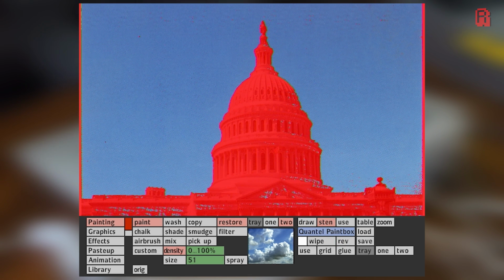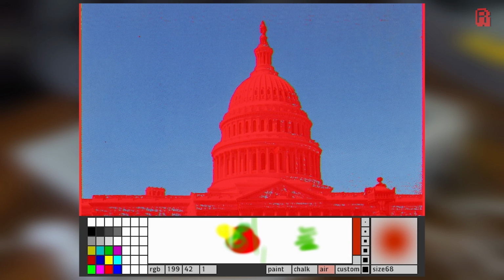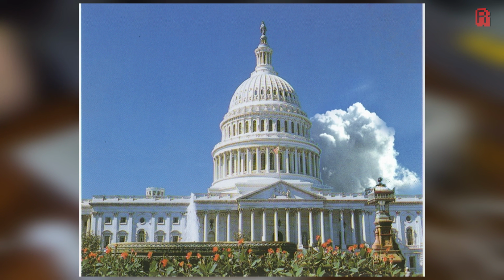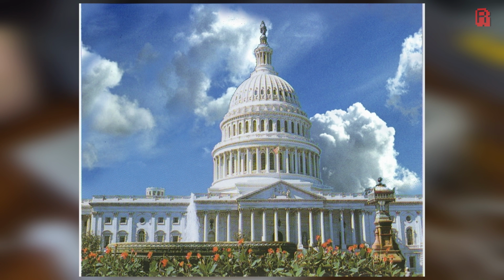So I've got a stencil created which is masking off the sky in this picture. So what we can do now is use the restore function, and that will allow us to paint through these clouds into the sky of this picture. So I'm just going to reverse the stencil and use the airbrush to paint through those clouds pretty quickly. That is almost as instant as you stroking the pen there. That's very quick.